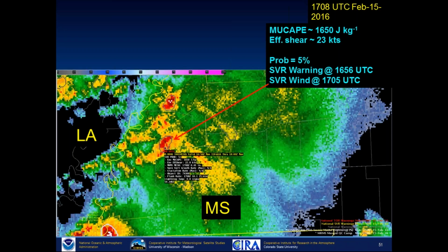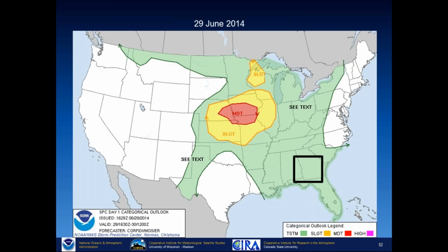Even though the ProbSevere is only 5%, this particular storm did not have good satellite presentation, so that was not driving the ProbSevere up. The mesh was not particularly high, and yet it still produced severe weather. So a cautionary tale to not expect ProbSevere to catch every single storm, I guess, is the bottom line. This is Cleveland.